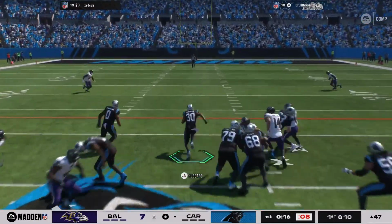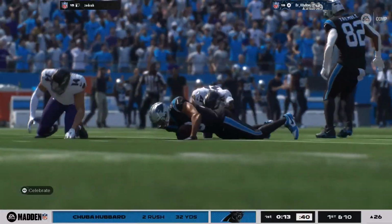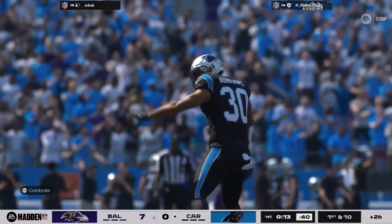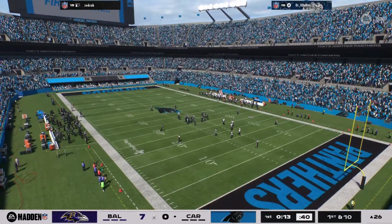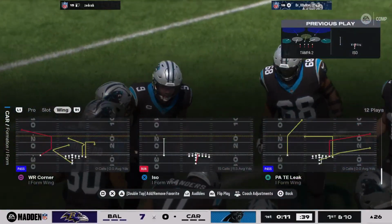On first down, it's right back to Hubbard. Oh, what a run. Down inside the 30-yard line. They get an even 20 on that one. It's good for a Panther first down. Defense, let's go. Let's go. Good, good.